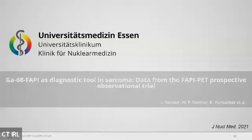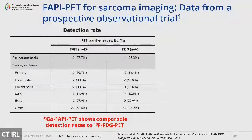So what did we look at? Of course, we want to understand, does imaging work for sarcoma? What's the diagnostic accuracy of FAPI PET-CT in patients with sarcoma, and how does this compare to the current standard? We compared the detection rate of the new FAPI PET-CT to the standard FDG PET-CT in patients with sarcoma. These images were performed on either the same day or subsequent days, so there's no difference between PET-1 and PET-2. And what we found is that the new FAPI PET shows comparable detection characteristics.